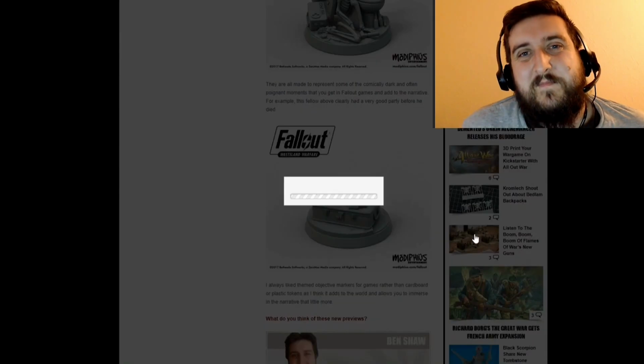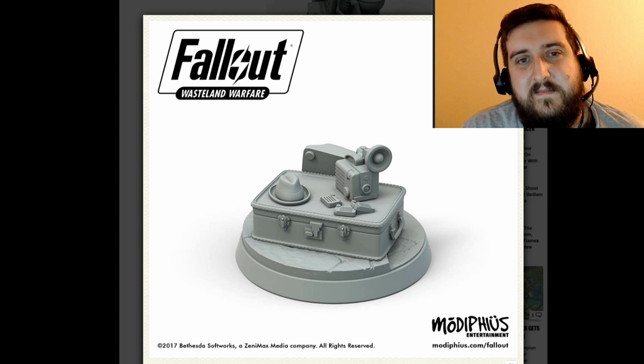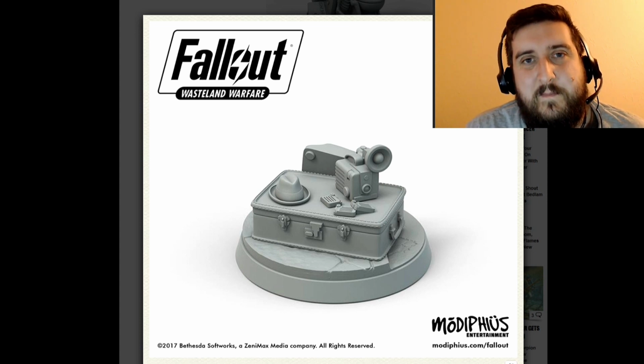And then what else would we have? The second one? Oh, that's nifty. It's a wee briefcase with the little cassette. They're not cassette tapes, they're just like video or voice messages. That's pretty cool. They've tried to tie everything in narratively into what you'd be doing if you're going around the world in Fallout, and obviously they want that in the tabletop game as well, which is really cool.